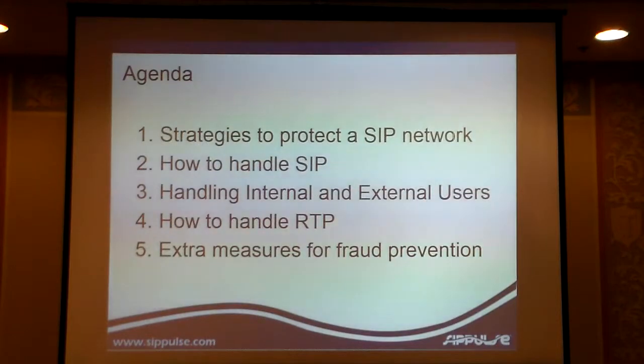But today I'll talk about strategies to protect a SIP network, how to handle SIP on this device, handling internal and external users, how to handle RTP, I will separate how to handle SIP and RTP on the SBC, and extra measures for fraud prevention.